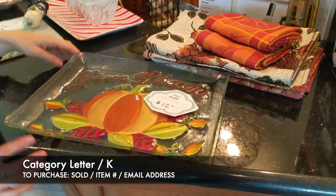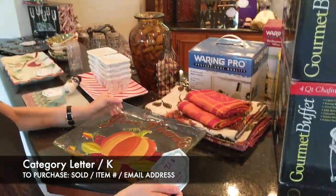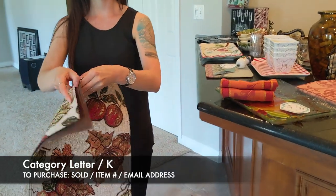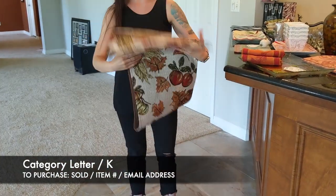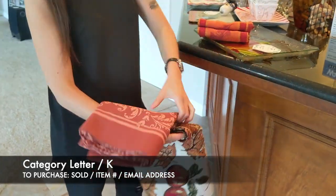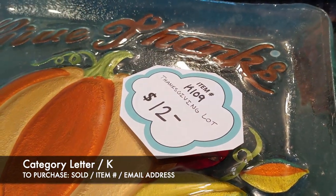Next is going to be our Thanksgiving lot. I'll take a tag off of here just to show you. This is a cute little tray. It says give thanks. We have two fall-themed dish towels. We have a fall-themed table runner as well. And this is just a generic one. There's no brand name here. And then just kind of a fall-themed tablecloth that comes with it as well. All together for the Thanksgiving lot, it's going to be $12, and it's going to be item K109.